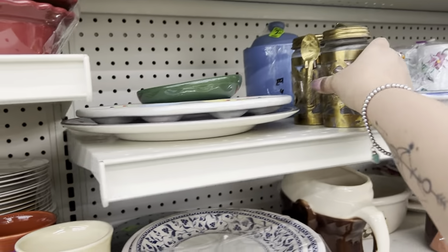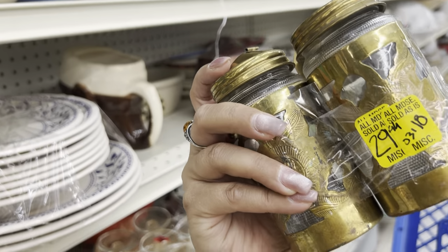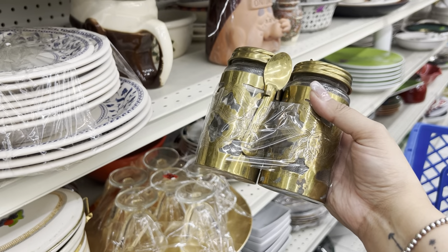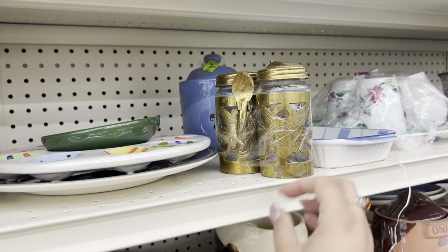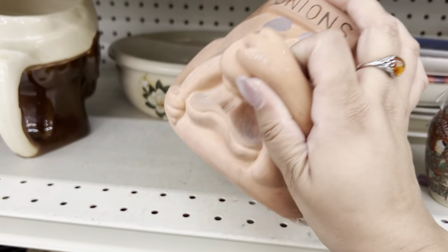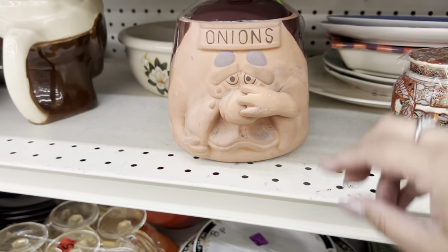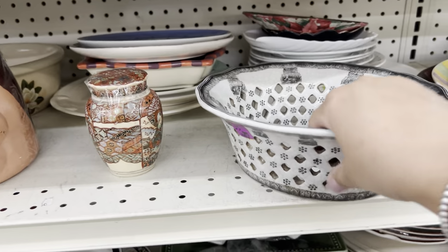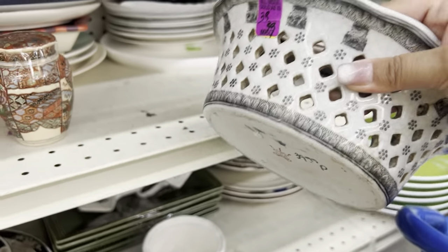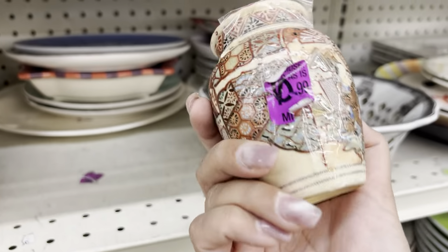Oh, look at these. Probably made in India, but oh, $29. Oh man, no, I can't, I won't pay that much for those. Those are cool though. Maybe they're worth a lot. This is really cute. We want $3.99? $3.99 for it. It's kind of funny. Onions. Oh, this is nice. Looks modern. No? No. Oh my gosh, $39.99 for that. What about this? $6.99 and it's all broken.